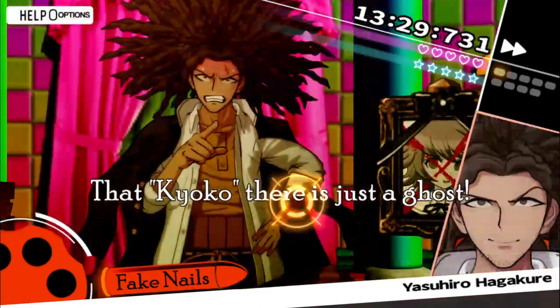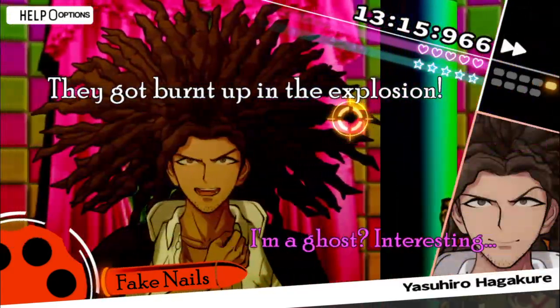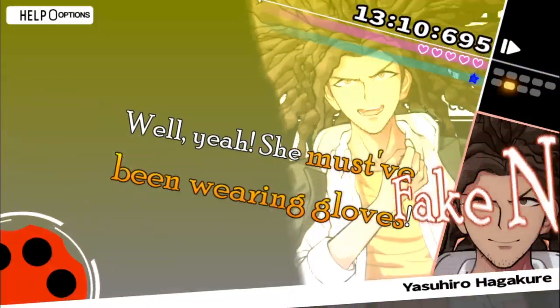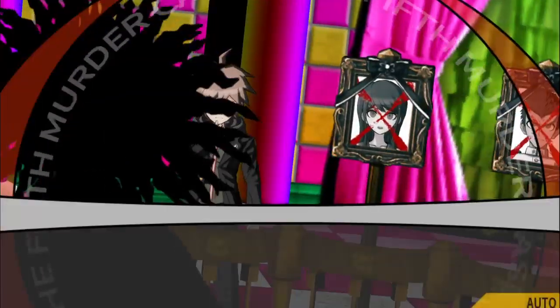Yeah, I think fake nails. Okay, then prove the dead body wasn't. Not this one. They got burnt up. Then she was wearing gloves. Well, yeah, she must have been wearing gloves. Yeah, that's what I thought. No, that's wrong. We can't really wear fake nails and gloves, can you? Because then the gloves will be sticking out. That'd be awkward.